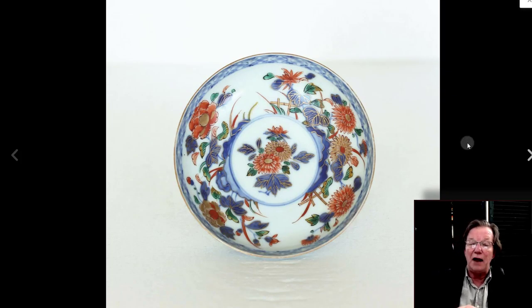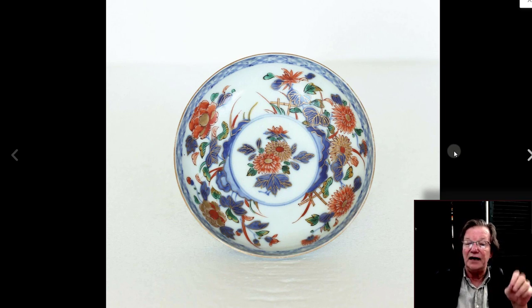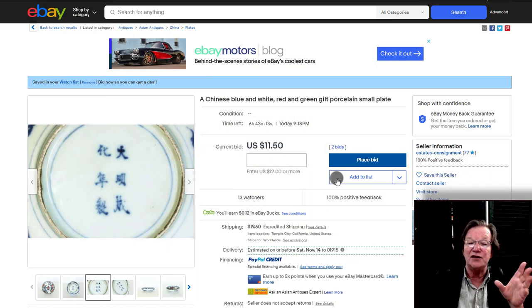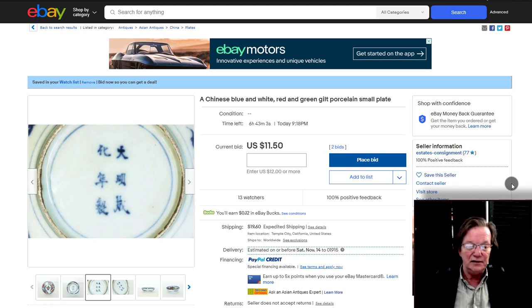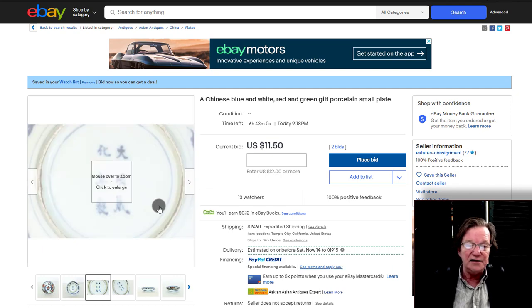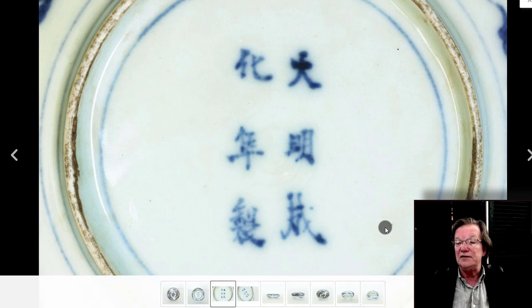All right, now over here to this. This is a Japanese Imari dish done during the later 18th century, probably early 19th, somewhere in there. Nice example. A lot of people think these are Chinese, and as a matter of fact, this seller has it listed as Chinese. All right, it's estates and consignments out in California. We don't often feature their stuff because they sometimes don't seem to really know what they're doing. This is not a Chinese plate; it's a Japanese plate, and that was my point.